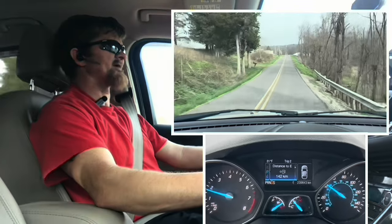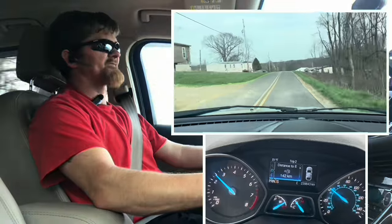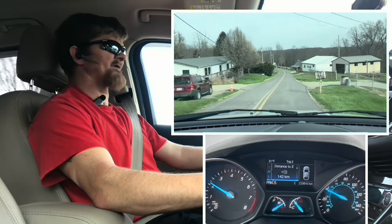Here we are coming down Buzzard's Glory Road. Now we're in the section here where there's more housing. So I'm going to reduce my speed even further. I'll keep it below 40 miles per hour.